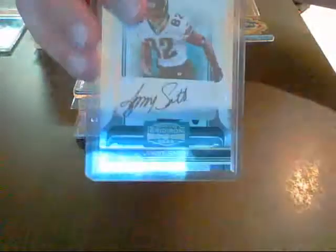So, this is a Fred Taylor patch. And then on the back, it's MJD. And that's numbered out of 25. Jimmy Smith auto out of Gridiron Gear, and that's numbered out of 35. Another Jimmy Smith auto on card.